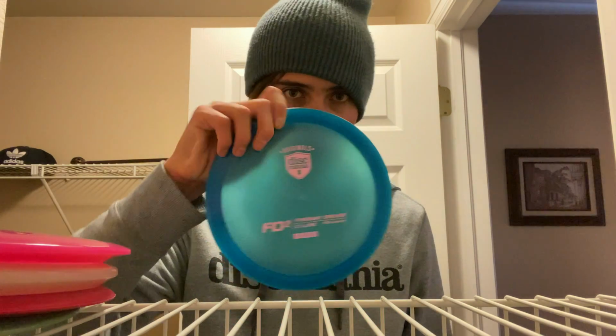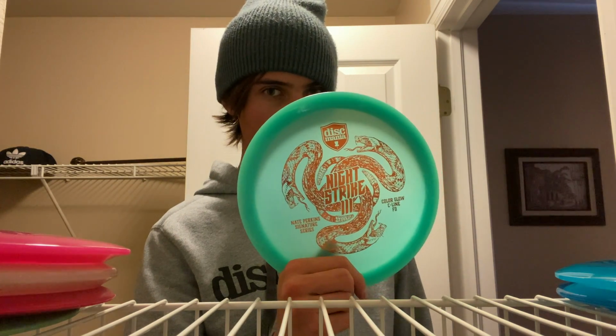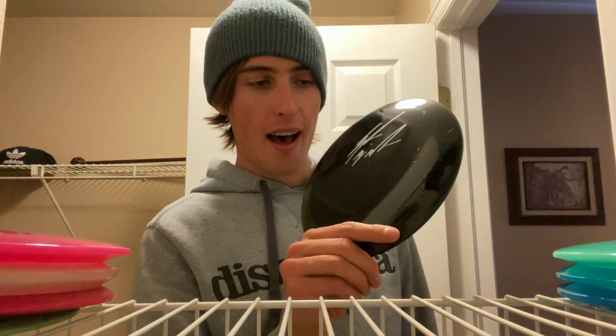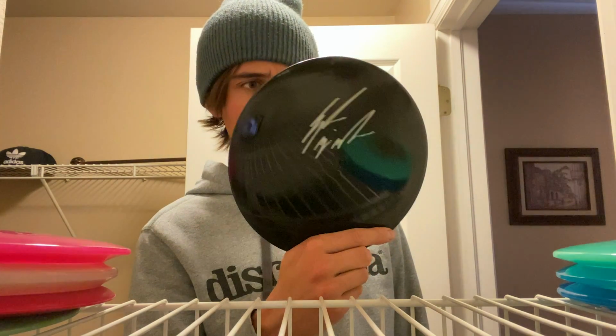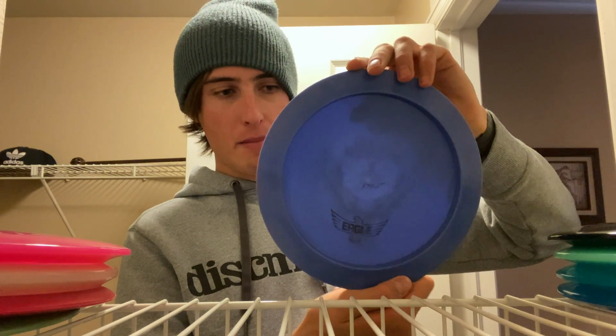And now, the first place prize. It's going to be a brand new C-Line FD2. Brand new Active Premium Genius. For those of you who don't know, this is the same disc as the Sunbird, but in premium plastic. Very good understable utility disc or roller. A Night Strike 3, a blacked out, I believe, Lux Essence with my signature. And last but not least, Cloudbreaker 2 with the Eagle stamp on the back. I'll throw a few extra goodies in each and every package. Probably some stickers, maybe a whale sack, who knows.